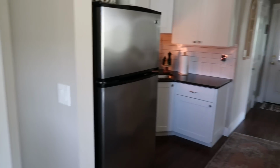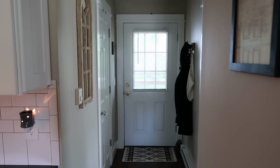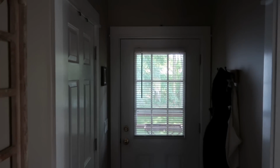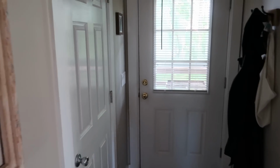And now let's see the rest of the house. Kitchen again. Okay, that is the back door entrance. One thing you might notice, I have this above my front door and I have it above the doorway of my bedroom as well, but it is black tourmaline. It's a crystal and it's supposed to keep bad energy away. So I don't know if it's worked so far, but I keep them up there in good faith.